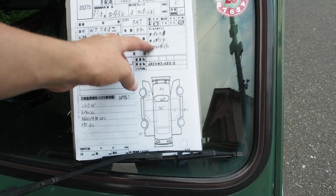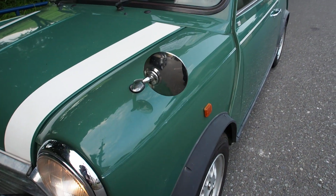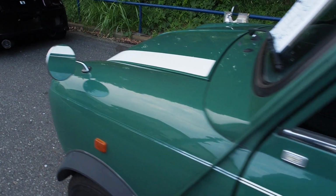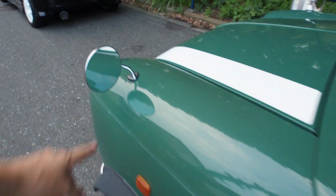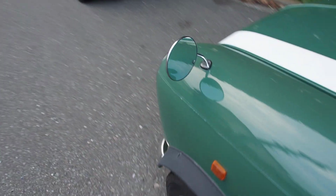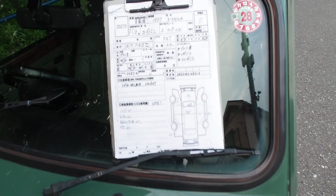Leather seats in this one, fender mirrors. The fender mirrors were a Japanese thing. Of course, Minis did have fender mirrors in the older ones, but for the Japanese model ones, what they did is they took off these mirrors before they sold them and put on these mirrors. And the fender mirrors are cool. They make the car a little bit more unique and classic. And in Japan, fender mirrors are kind of a thing.